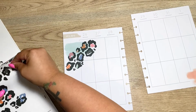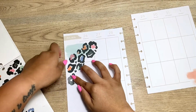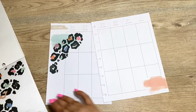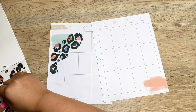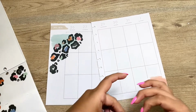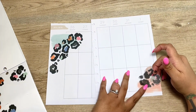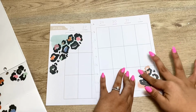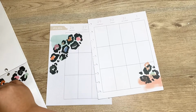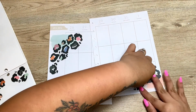Let me grab this black one. I can put it down here. Cute. Okay. And then I'm going to do the same thing over here to kind of do that whole framing of the edges, kind of. Cute. Grab this reddish color, put it right over here.